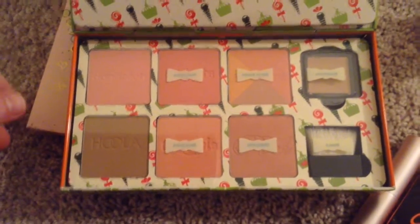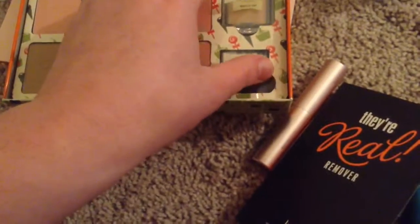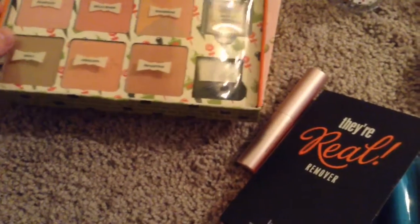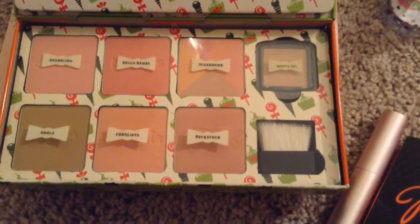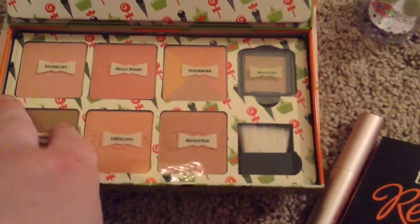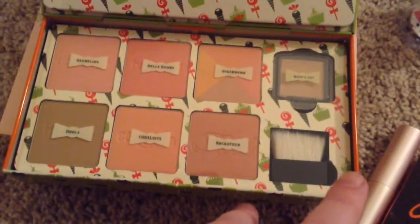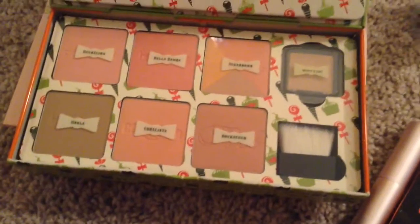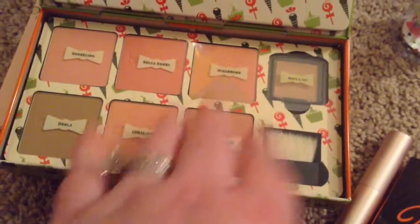So there is a Hoola in it. And then it's Dandelion. Oh, it's backwards. So Hoola, Dandelion, Bella Bamba, Coralista, Sugar Bomb, and Rockateur, and a little What's Up, and then a very tiny little blush applicator. So none of these have the fragrance that was in that particular blush that made me itch, so I'm pretty sure these will be fine. But the set was just too cute. I decided if I was going to pick up a blush palette, other than the Hourglass one, I wanted this one. So I'm glad I picked up that one.